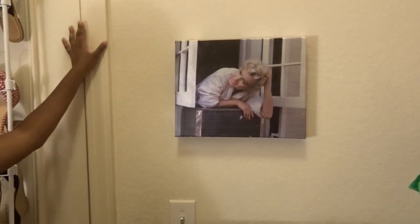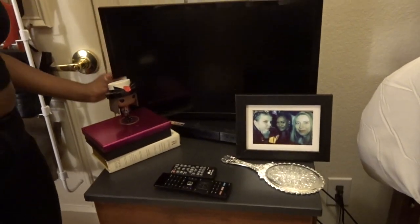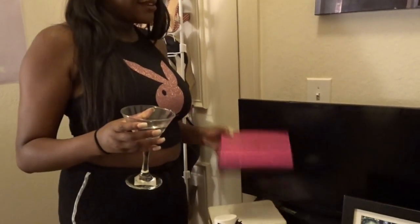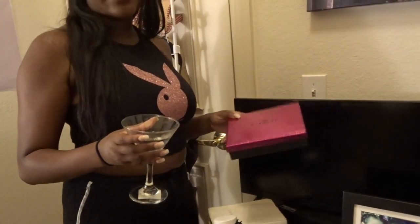We're almost done. We're at the television. So I have a TV right here, my love and companion. Then I have my Dion Pup figure right here. And then under it is a Coach box that I don't know what's in here, but it's not in here. You know what? Let's check it out. Oh, it's just random jewelry that I don't wear. But it's a real Coach box that a wristlet came in that my aunt got me for Christmas.